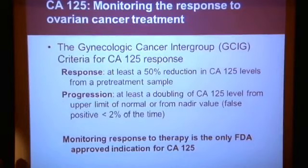And they're progressing if it's at least doubling the CA-125 from either the upper limit of normal from the lab, or if it's doubled from the lowest level that patient ever had gotten to, what's called the nadir value. And the studies have shown that if the CA-125 doubles like this, the tumor's progressing 98% of the time. There's only a 2% chance that it's doubling like this for some other reason. So monitoring response to chemotherapy is actually the only FDA-approved indication for CA-125, even after all these years.